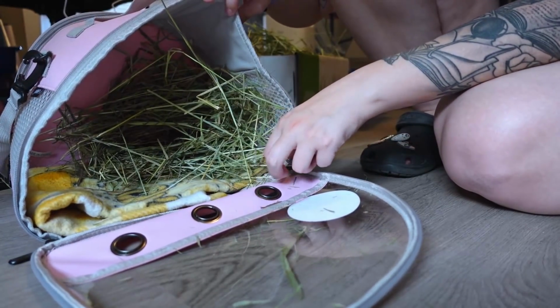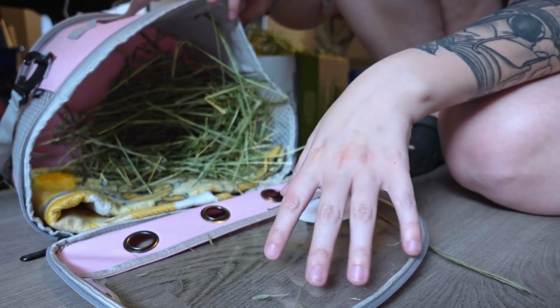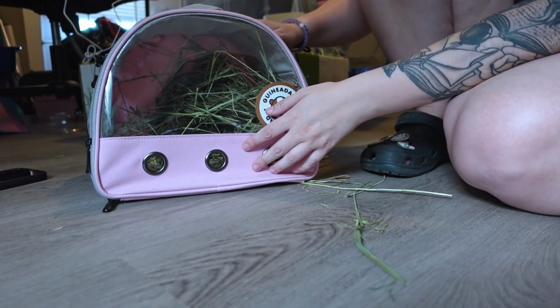And in the morning, I'll probably put some cucumber in here as well, since he is going to be in the car for over an hour. It is nice to have something that will hydrate him. So here his little carrier is all ready for him to go. So I have everything prepped and ready for the rescue tomorrow.